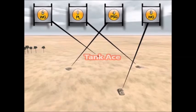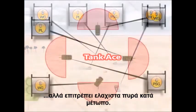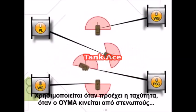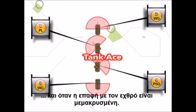Over. The column formation provides excellent control and fire to the flanks, but permits less fire to the front. It is used when speed is critical, when the platoon is moving through restricted terrain on a specific route, and/or when enemy contact is not likely.